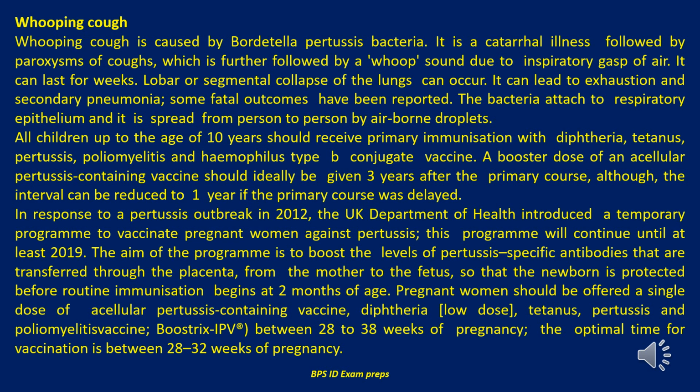The bacteria attach to respiratory epithelium and it is spread from person to person by airborne droplets. All children up to the age of 10 years should receive primary immunization with diphtheria, tetanus, pertussis, poliomyelitis and Haemophilus type B conjugate vaccine.